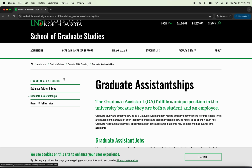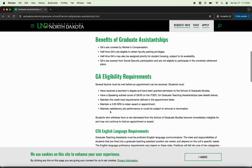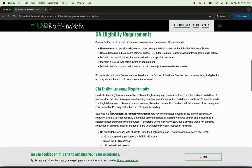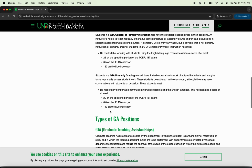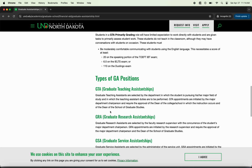So moving on, let's check the requirements once again. So you need to have received a bachelor's degree, have English proficiency test, and maintain 3.0 GPA. So for the GA positions, let's look at the graduate teaching assistantship.